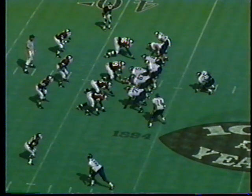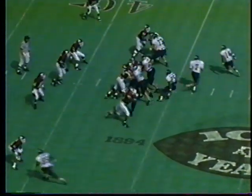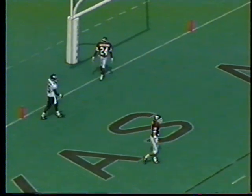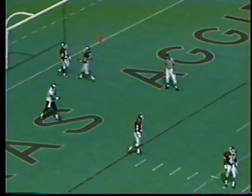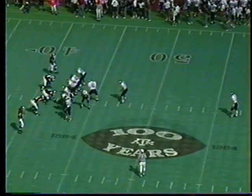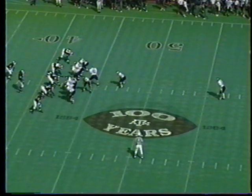Single setback Callahan. Lee in motion to the right side. Straight drop LaRocca. Throws. He's hit. Throwing deep, and it will be incomplete off the fingertips of the intended receiver. It'll be Darius Wilmington down around the 20, around the 5-yard line. Fourth down and 14 at the Aggie 42.